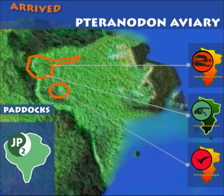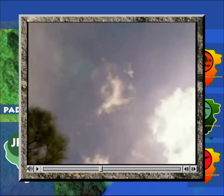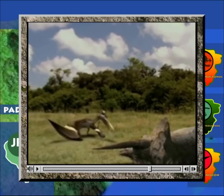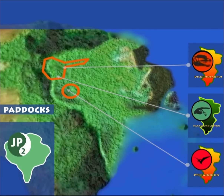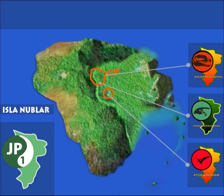We are now entering the Jurassic Park's aviary, where our pteranodons live and graze. It is one of the largest flying reptiles on the tour, with a wingspan of 15 feet. Pteranodon is found in North America in the Cretaceous period. It fed mainly on small animals and fish. We are now leaving the aviary to continue our tour.